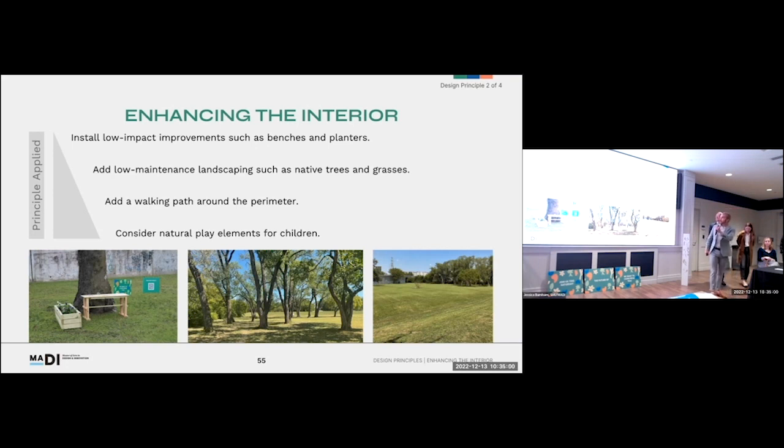The second thing is adding low maintenance landscaping, such as native trees and grasses. We removed the dead tree while we were there by calling 311. It was a super big deal. If we could replace these things with bigger trees, more natural shrubbery, drought tolerant plants, just adding overall to the beautification of the land, that's going to be a key plus. We saw that a lot in the surveys as well.